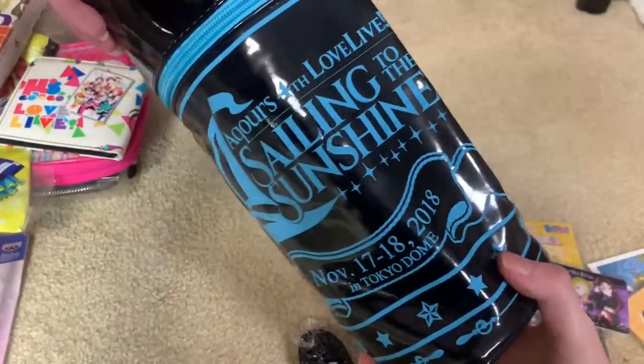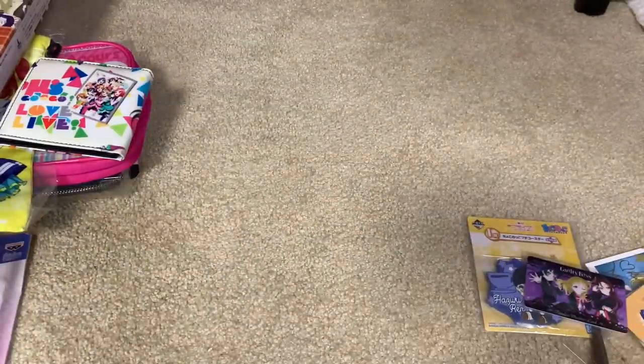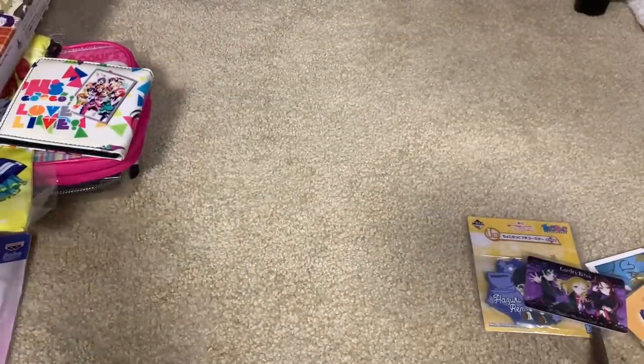Sailing to the Sunshine tour. This is like a water bottle holder. I think it might actually be for holding your pen lights. I'm not sure. But I keep all my tour merch. I really like that kind of stuff. I would love to go to one of their concerts someday, but it's pretty hard to go. They make it extremely difficult if you're not buying the CDs actively in Japanese specifically.